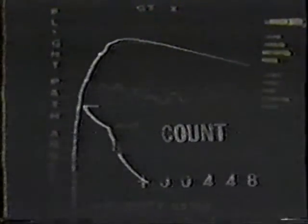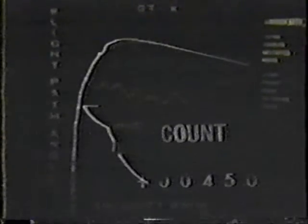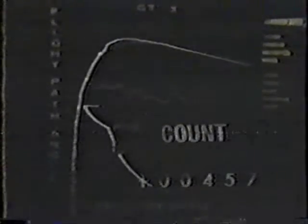The velocity reading 17,000 feet per second. Altitude a little more than 80 miles. We're about 320 miles downrange. Cooper says everything still looks good here. The next thing is for the second stage to cut off and separate. 5 minutes, 16 seconds into the flight, and we've achieved 80% of the desired velocity.